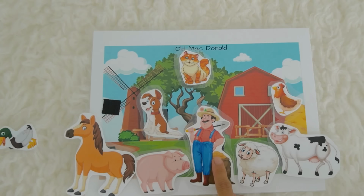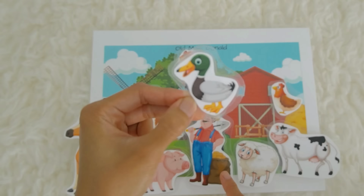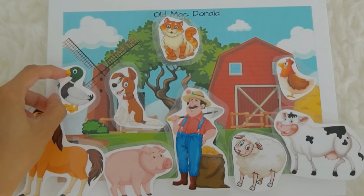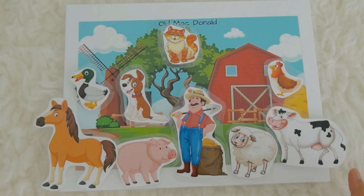We have a last animal here, and on that farm he had a... what animal? It is a duck. And on that farm he had a duck, E-I-E-I-O. What's the sound of a duck? You're right, it's quack quack. With a quack quack here and a quack quack there, here a quack, there a quack, everywhere a quack quack. Old MacDonald had a farm, E-I-E-I-O.